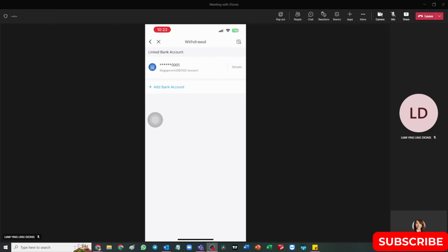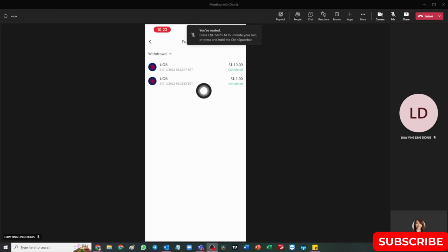Oh no, so you need to click to this to see the cost. Yeah, so it's been transferred to my UOB account. So the first transfer, right, will take quite some time, but then subsequent transfers will be much shorter. In fact, I received it within a few minutes in my UOB account.